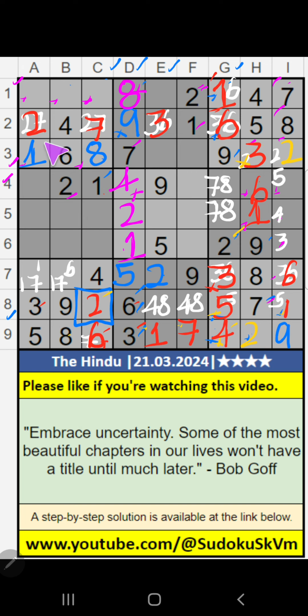Column A, we have 1. So 1 can't come in the cell. 1 is confirmed here. Then 7 is here. Column E, we have 5. So 5 can't come in these cells. Then 5 is confirmed here.